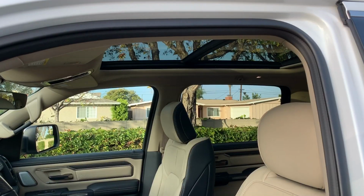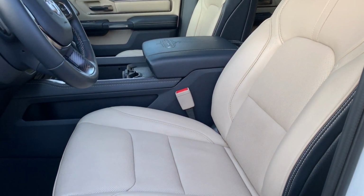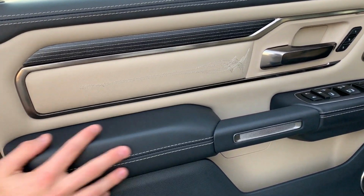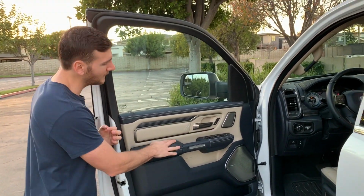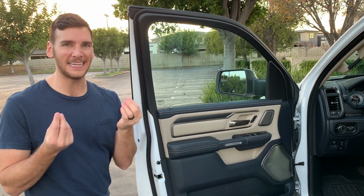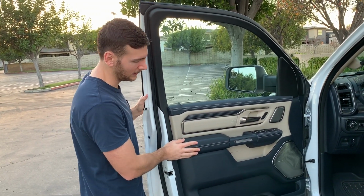The driver though, what do they have going for them? Well, you've got the same kind of nice treatment on the doors, that same embossing and pinstripe wood, contrasted stitching, and also one thing that may not come across in video is this really feels premium. The feel of the leather, it doesn't have that chalkiness or the plasticky texture to it. This feels like genuinely good cowhide right here.